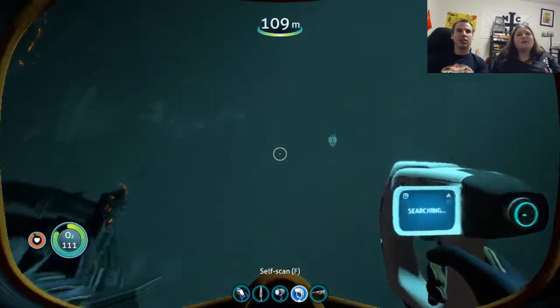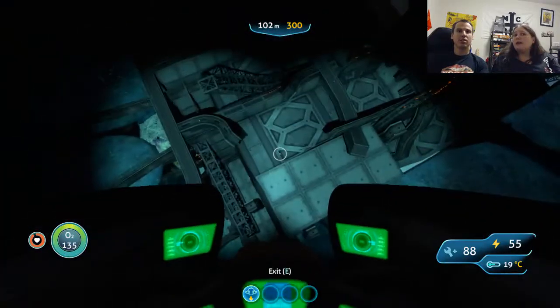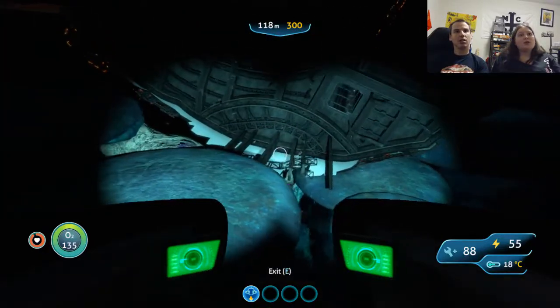All we need now is to find a moon pool. Yeah. Oh, but we can go to 300 meters now. Yeah, we can. So we can probably help. We can go to where the Degasi station is. That's where it's supposed to be, guys.